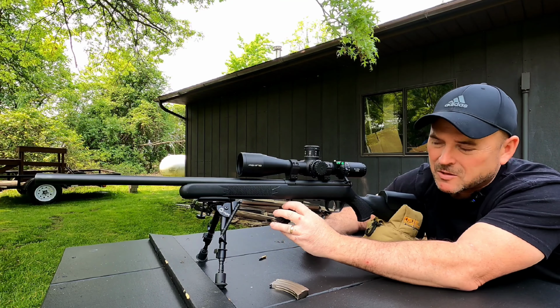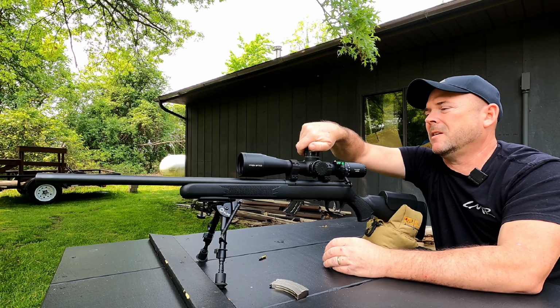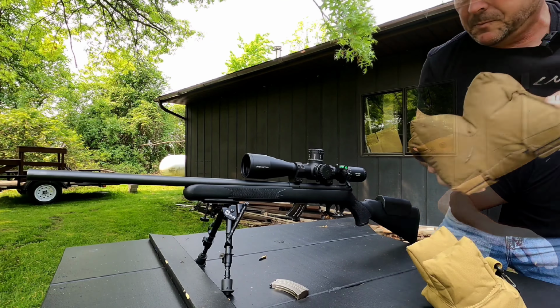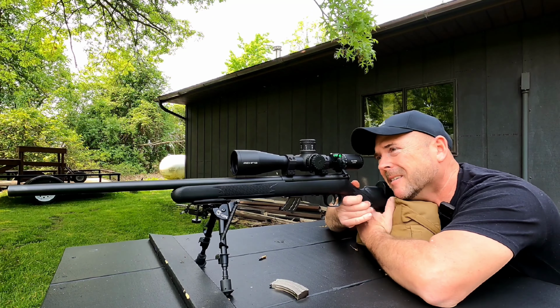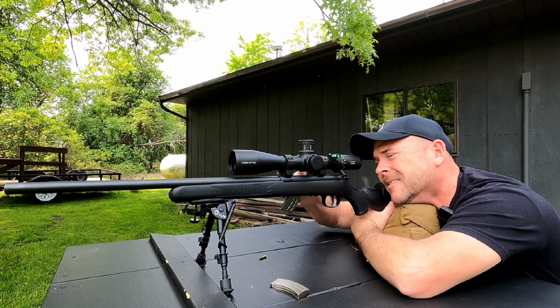So I'm just going to show you how this will shoot at 50 yards real quick, and we'll go from there. Ooh, I do not want that rear bag though. Really been liking this Game Changer for a rear bag. All right.